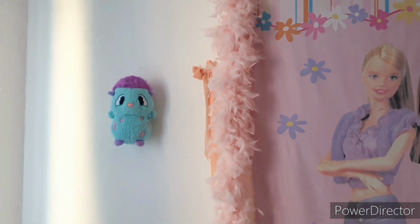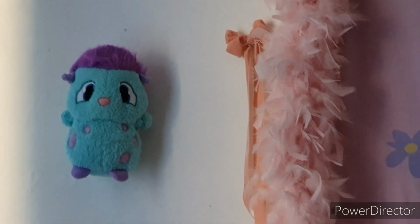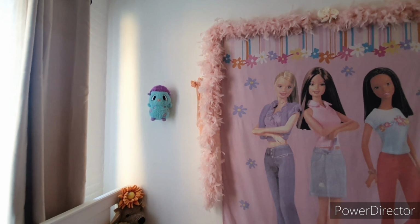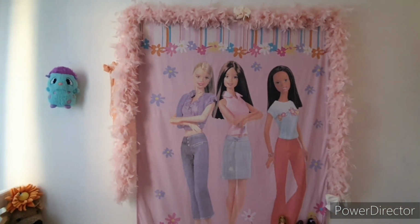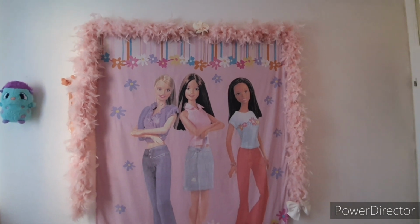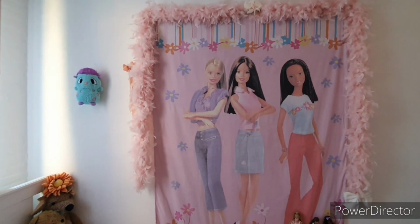Alright, you can see him better now. Isn't he cute? Oh my god, I love people so much. It's quite apropos because today's video is going to be about Barbie movie dolls. But yeah, this is how I did it. I put this fluff, a couple of flowers. I also ironed it as much as I could, but I'm really happy with it.